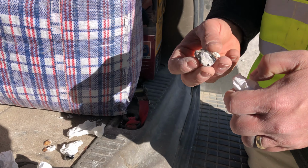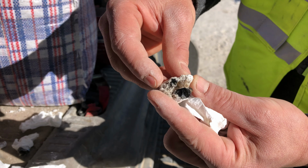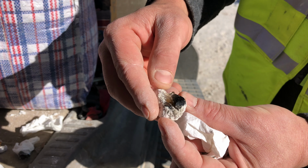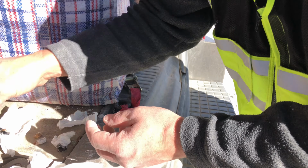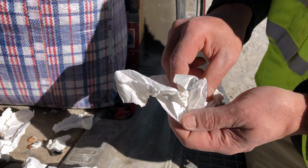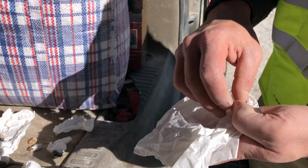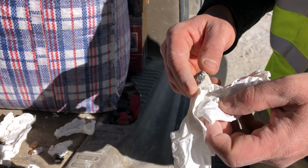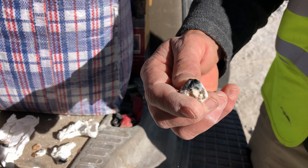Let's see what else we got. Oh, that's a big one too. Wow. So got the pink topaz with the Bixbyite. Wow. That is so cool. Pretty decent size one. Let's see what else we got. Should be good if it's wrapped. Sometimes not. Sometimes they're wrapped weird ones. Well, that's not too bad. I mean, it's not great, but it's not bad.